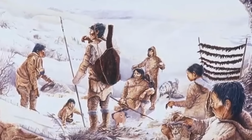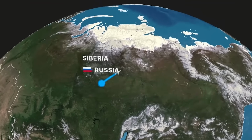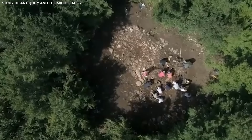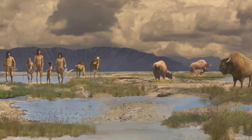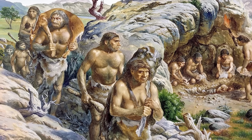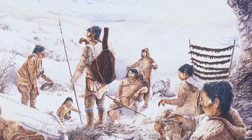The popular idea that the first Americans came to the continent by crossing a land bridge from Siberia to Alaska is widely accepted, but it's not the whole story. A National Geographic article from 2018 raised questions about how humans first reached North America. Did they walk across the Bering Strait, travel by boat along the coast, or cross the Arctic ice?